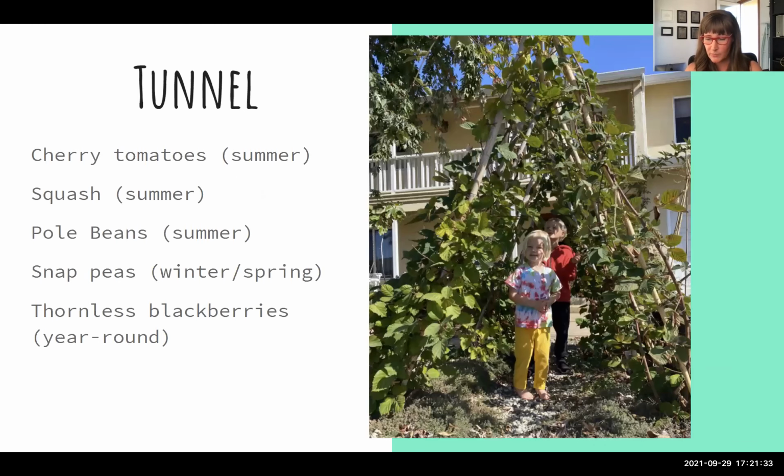Another project idea is you can build a tunnel. This bamboo tunnel is made using basically the same structure as the playhouse. You just need bamboo poles and twine. I'd recommend using the larger 9-foot poles so that you can walk through it as well. You can grow all the same things on a tunnel, as well as a few more, which don't work as well on the playhouse. For example, I grew a cherry tomato playhouse this year, only to realize that it was a bad idea because the inside of the playhouse doesn't get enough airflow, and the tomatoes got fungus much sooner than all the rest of my tomatoes.